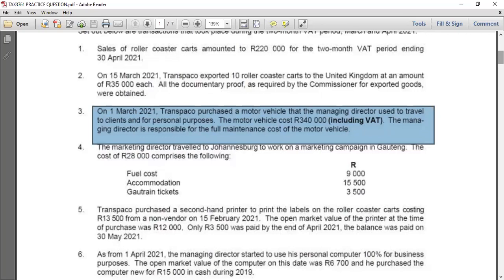Right, so now let's look at number one. I would start with the motor vehicle. If it's a motor car, as defined, the VAT input will be denied. That means you can't claim VAT input. But if it's any other vehicle, then you can claim VAT input.